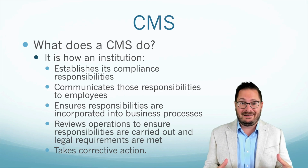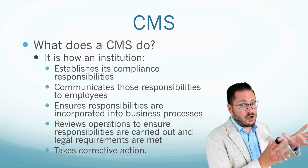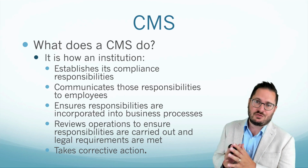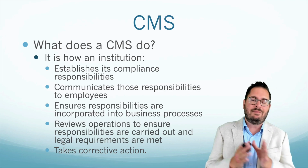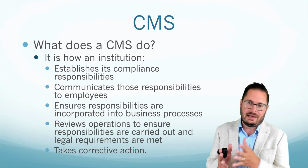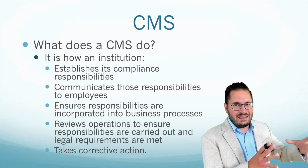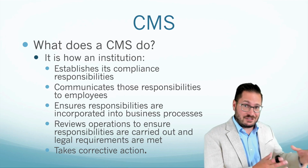That's the bottom line. You have to know what those rules are so that you can then make sure that your organization is applying those rules. And in your CMS, you apply those and then make sure that people are doing what they're supposed to be doing and monitoring for issues.